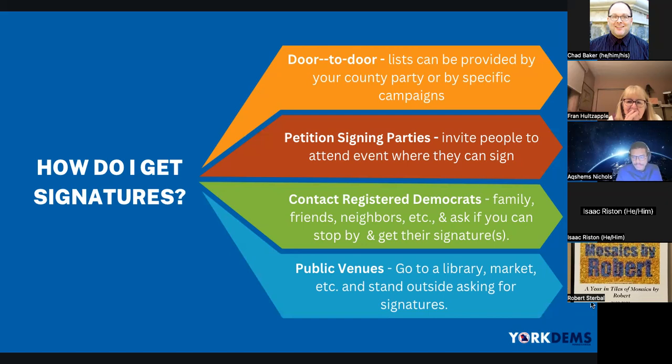Contacting just registered voters, people that are registered Democrats. That again, maybe this says something about me, I don't know, but all of our neighbors that are around us that are Democrats, I typically will either call them up, or my wife will go over and stop by and visit them and say, "Hey, here's the petitions that we have this year. Do you want to sign these?"